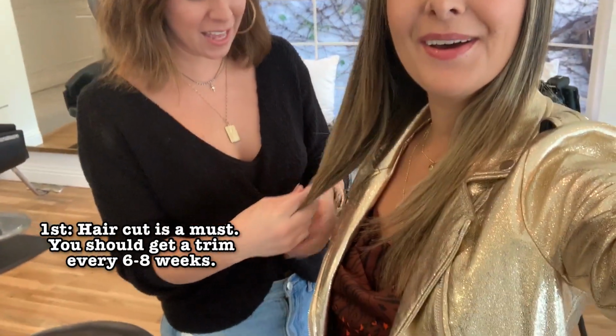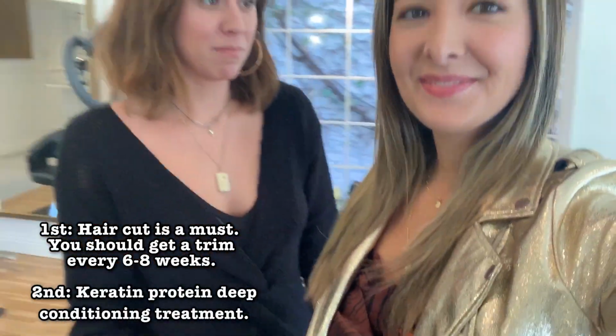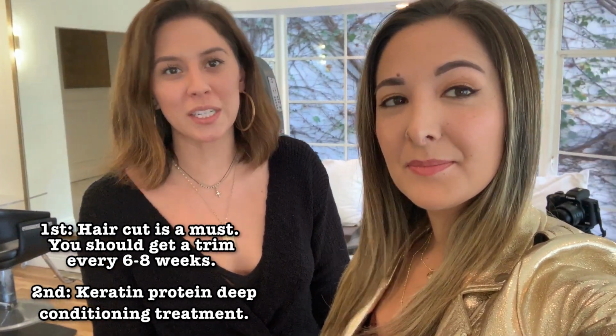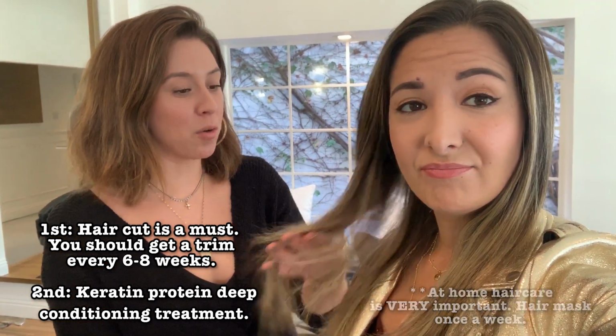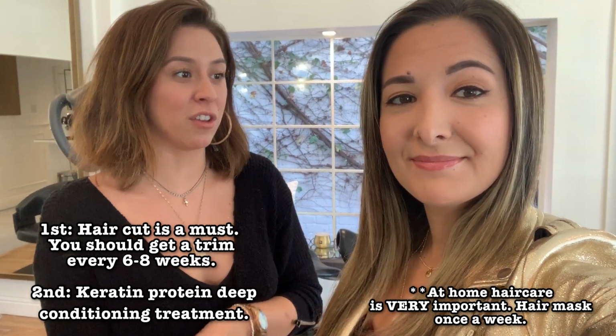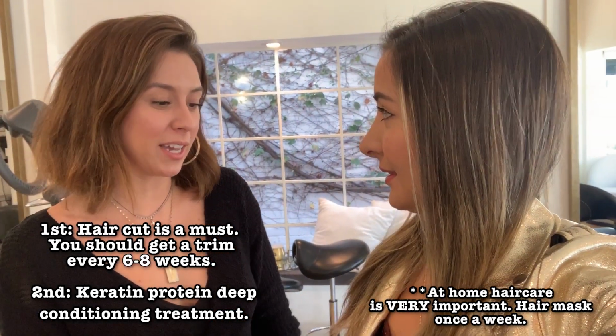Okay, it's just a little dry, not crazy damage, but the first thing is you'll need a little haircut. Give it some love. Bye-bye. And a really good moisturizing keratin protein deep conditioning treatment. I think that's the best. And your at-home care is super important as well. You should be doing masks every week and coming to get trims every 8 weeks.